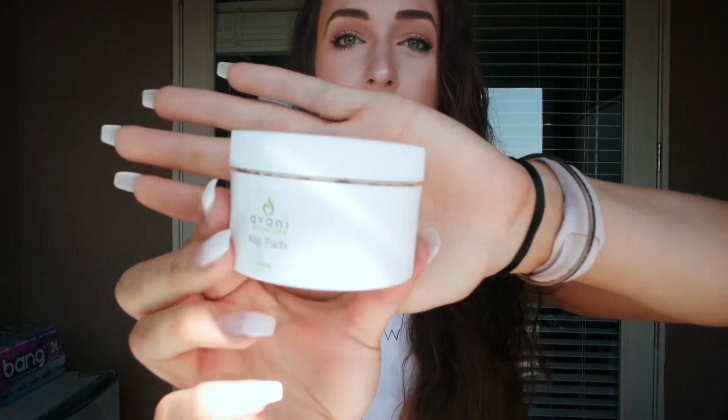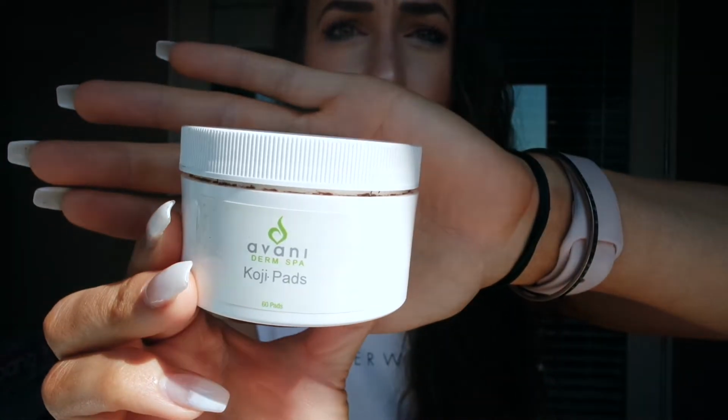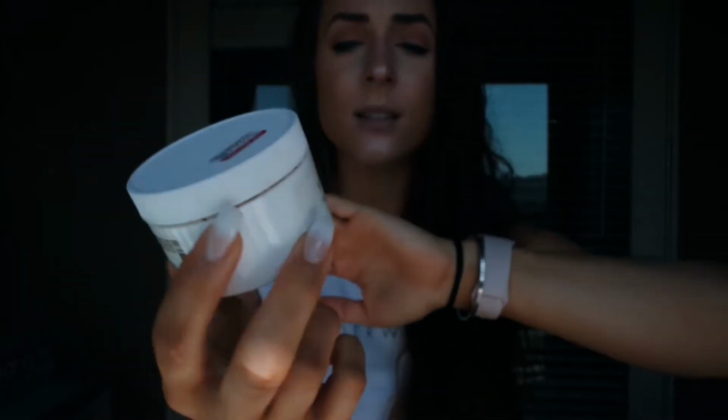So that is my baseline skincare routine for my face anyway. There were a couple other products that I want to touch on that I don't use every single day, kind of like the retinol. I only use it twice a week. The first are going to be these Koji Pads from Avani brand.